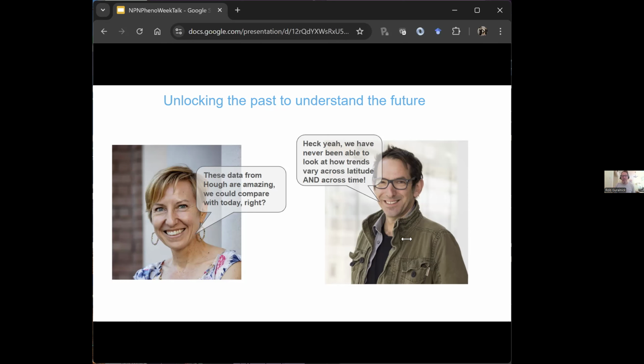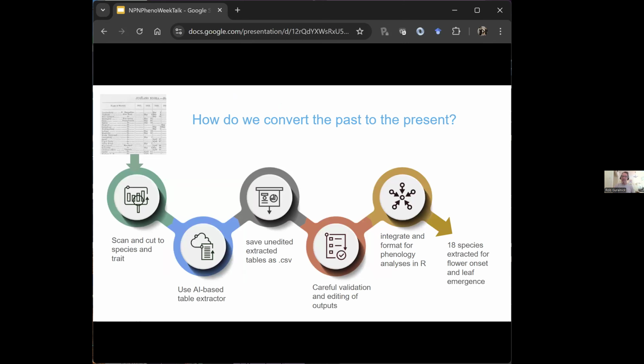So we decided to take advantage of living in 2025. Basically, we selected a set of species that had the most data in Hough's compendium for leaves and flowers, and we created clipped scans for those species and traits. Then we had to convert the data to a digital format, and for that, we ended up using an AI approach for converting these tables that we saw in the last couple of slides into digital text. If you're interested, I can talk more about the extraction and how we did this, but to simplify, we basically saved those tables. We did a ton of validation because AI helps, but there's still a lot of mess that needs cleaning up from these documents, making it as good as possible, right? And then we basically integrated those data and assembled them in a way that we could generate phenology estimates and phenology data in a statistical software package called R.